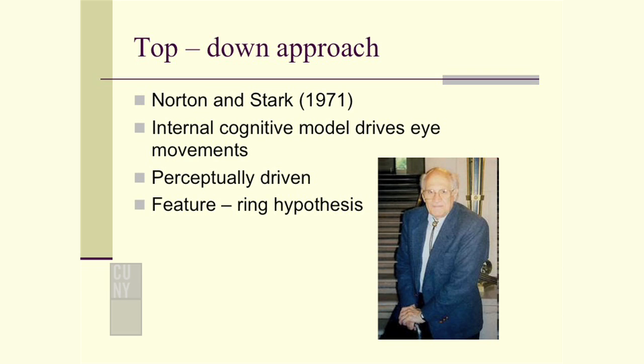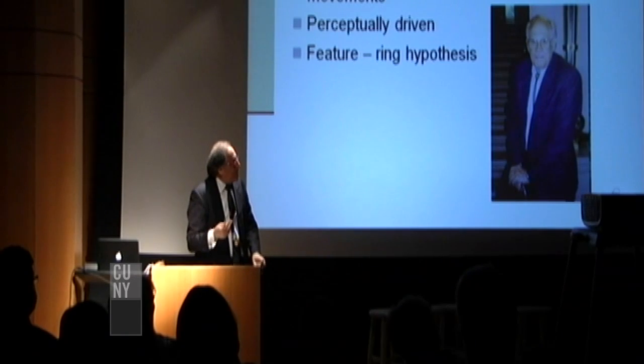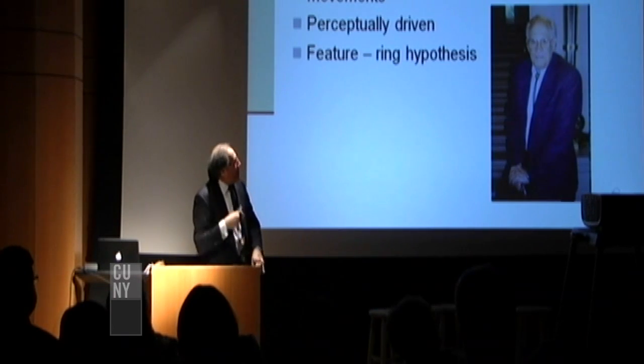Larry Stark, always to be a little different in his point of view, really an ingenious guy. There's a picture of him in his later years. He had a different idea. They published two papers, one in Scientific American, sort of the easy-to-read version, and then in Science in 1971 by Milton and Stark. Milton was his PhD student.